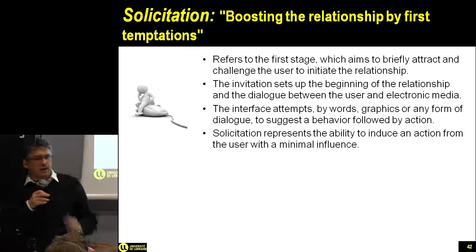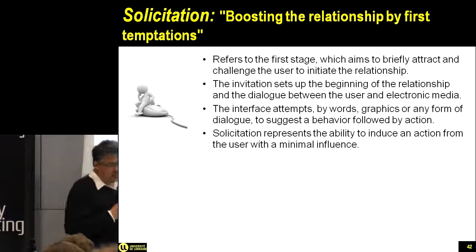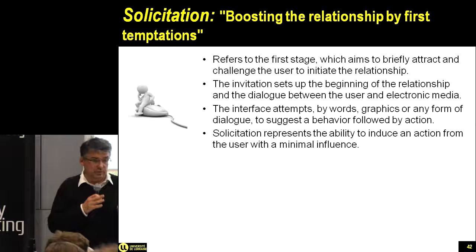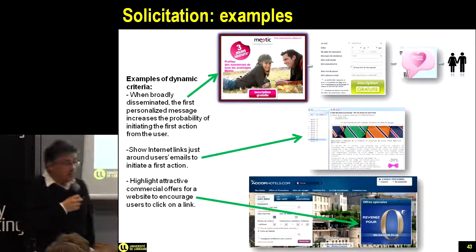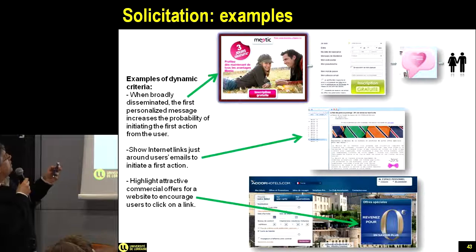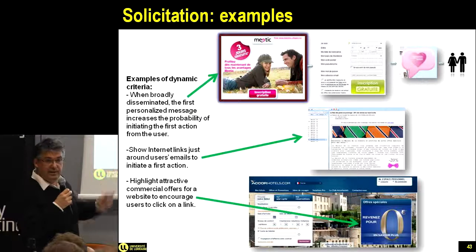So now I would like to explain to you the four dynamic criteria. Solicitation. What is solicitation? That means boosting the relationship by first temptation. I will give you some examples. For example, on a dating site, the first personalized message increases the probability of initiating the first action from the user. You start to ask for personal data, and after you find a girl or you find a man and you are married a couple of days later.